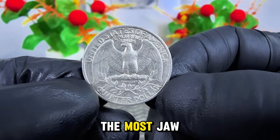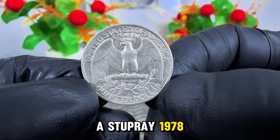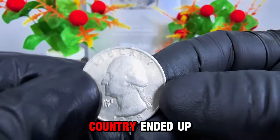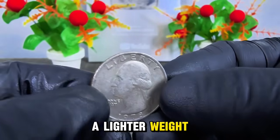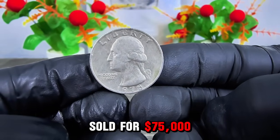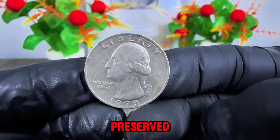Let's start with the most jaw-dropping discovery, a 1978 quarter struck on a foreign planchet. That's right, somehow, a blank intended for another country ended up in the U.S. Mint's machines. The result? A lighter weight quarter with a strange color and faint design. One such coin sold for $75,000, simply because it was so unusual and so perfectly preserved.